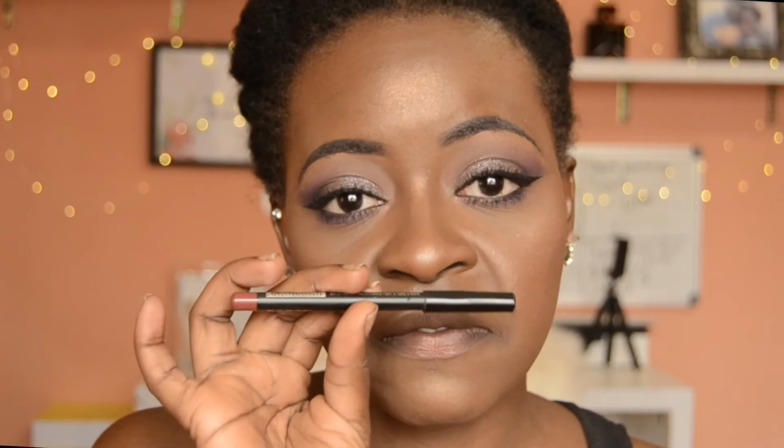First thing I'm going to use is the Zaran lip liner in the shade Mahogany. I think Zaran has the best lip liners around. They are so creamy, so pigmented, perfect for anything you want to do. Mahogany is one of my favorite shades, and that's because it goes really well with my skin tone. And it also works really well if you have that pink lipstick that is a bit too pink, but you want to tone it down a little bit. If you use Mahogany, it works fine.